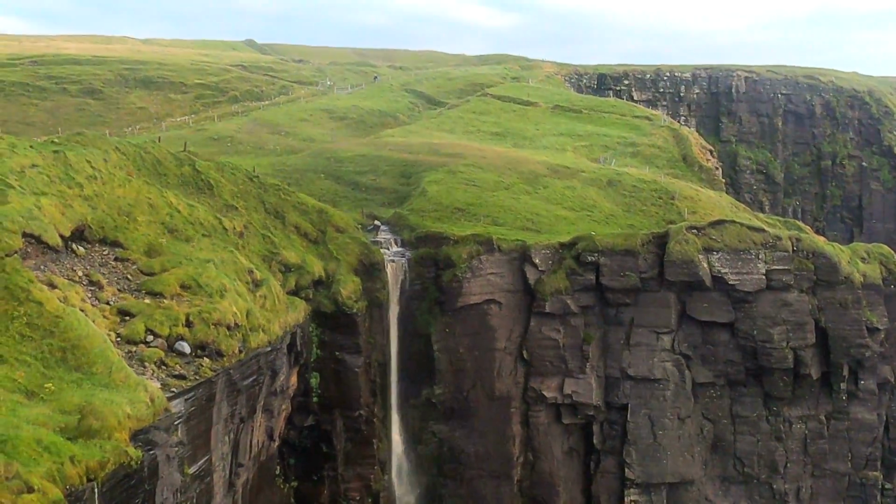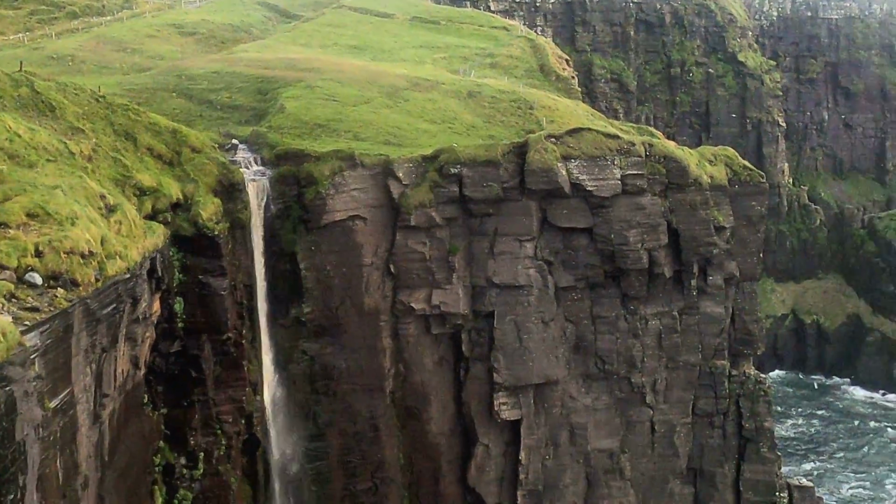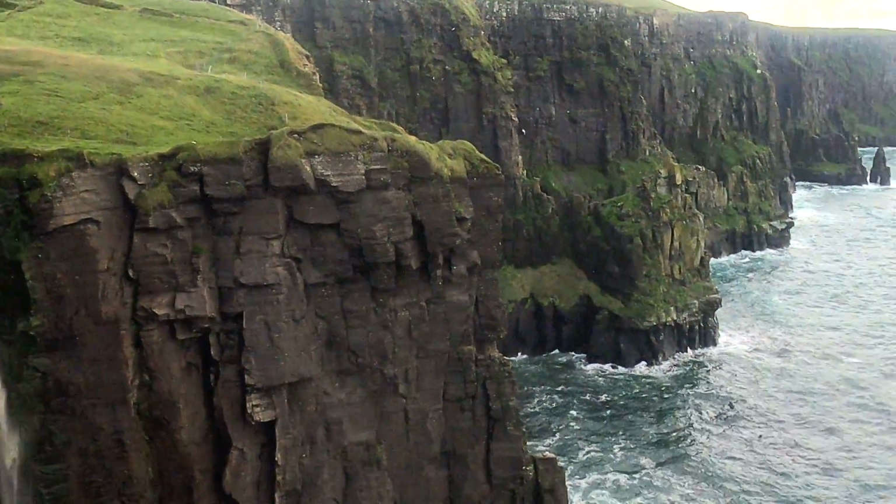This is truly amazing. I haven't been here in about 15 years, and it's as gorgeous as I remember.